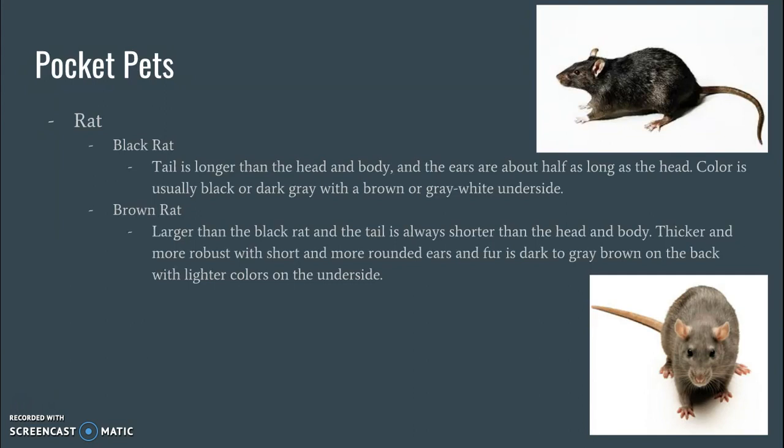The brown rat, they're bigger than the black rat. Typically, the tail is shorter than the head and the body. They're thicker and they're more robust than the black rat. The black rat's a little bit sleeker. And the brown rat has short, more rounded ears. Their fur is going to be kind of a dark to grayish brown on their back with lighter colors on the underside.